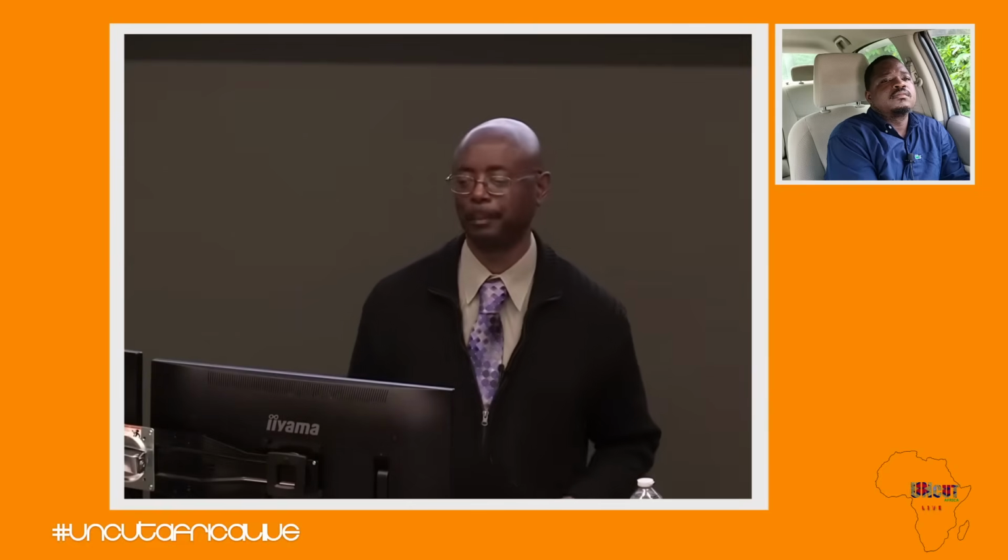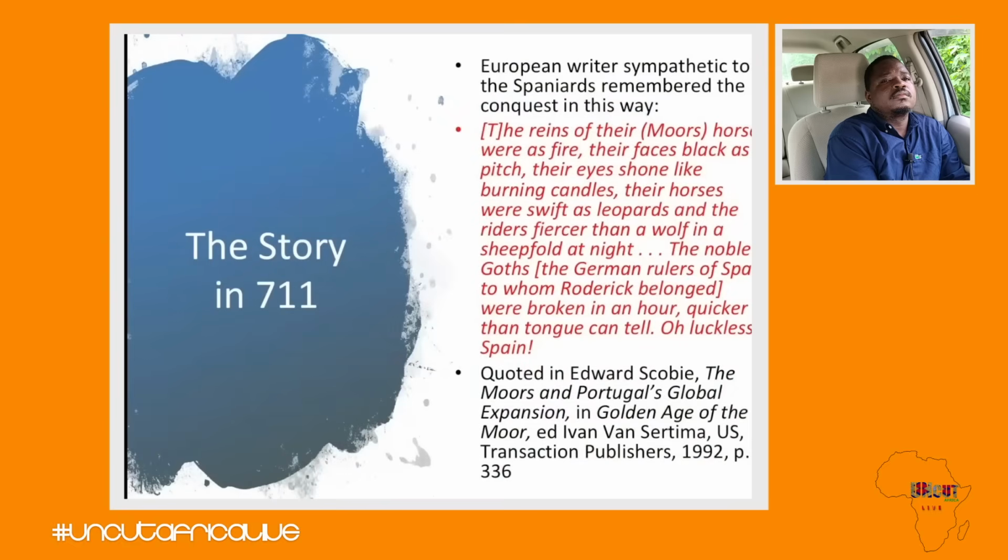Okay, now a European writer from the time period, a European monk, said this about what happened. The reins of their horses were as fire, their faces black as pitch. Their eyes shone like burning candles. Their horses were swift as leopards, and the riders fiercer than a wolf in a sheepfold at night. The noble Goths were broken in an hour, quicker than tongue can tell.